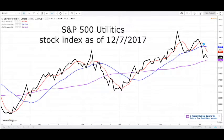Here is the 6-month chart for the S&P 500 Utilities Stock Index. You can see that it was a pretty nice uptrend for the last 6 months, but starting on about November 30th, the utilities started dropping and have not found a bottom yet.